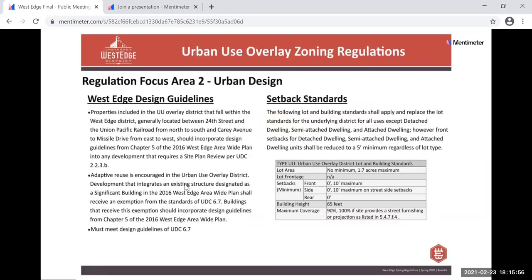So in getting into what these actual regulations look like, more specific to the West Edge, when we think of design guidelines for this, the urban use overlay will be required to meet the design guidelines of UDC 6.7. What that means in general is that these are our mixed use design guidelines. They have things such as material standards, standards for entrances to buildings, and standards for the windows that you may have on a storefront, really things that try to create an active use and try to make buildings appealing from the sidewalk. That would be in general what the urban use overlay design guidelines would look like.